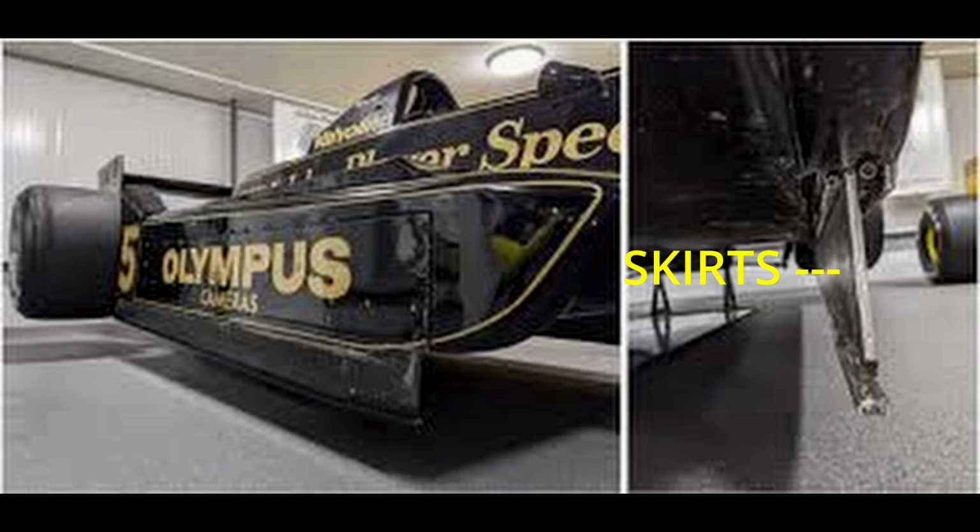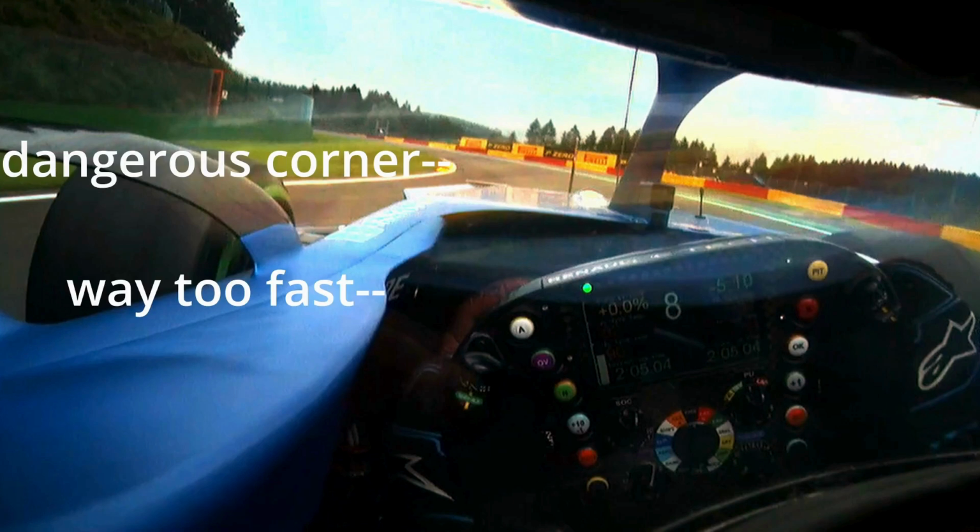Problem, because they're made of metal, suppose you're going through a corner at a speed that you should not really go unless you had a ground effect car.